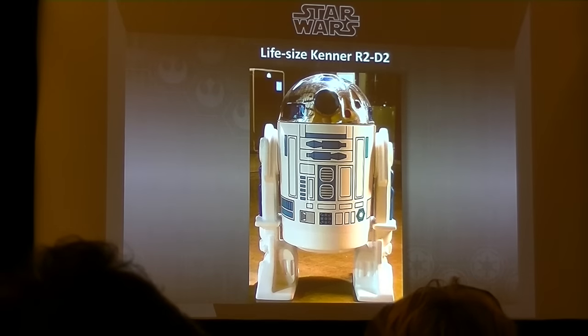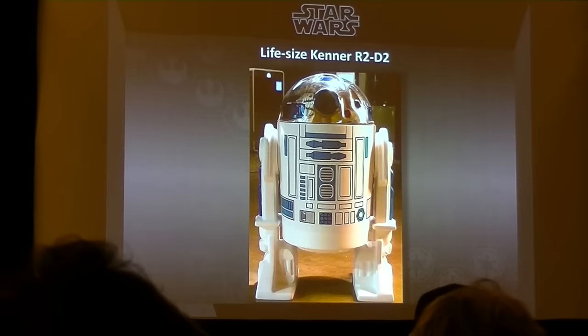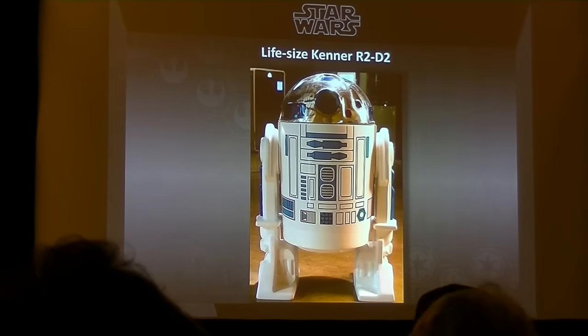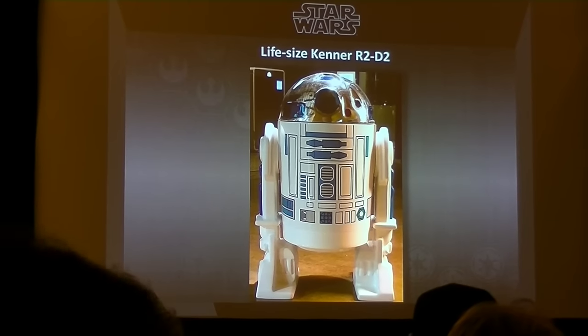And then we have our life-size Kenner R2-D2, which we debuted at Celebration, and we have a booth this year again. We should totally combine and see it. We've taken the original Kenner figure, scanned it, and blown it up to life-size. So the piece stands probably 4 feet tall.